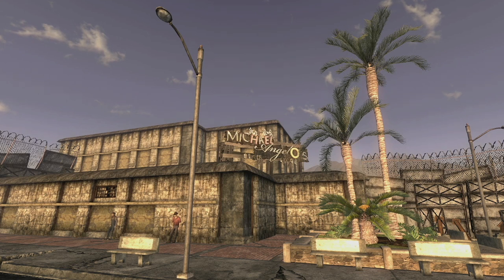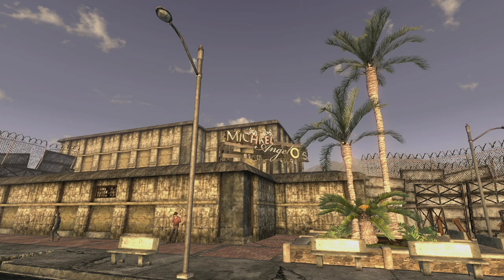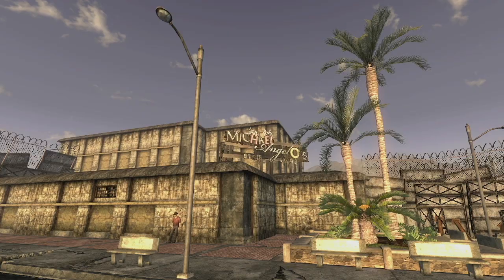Now, there is a fun quest with Michelangelo where he'll send you to different parts of the Mojave Wasteland to take pictures of different signs in order to give him inspiration for his artwork. Also, this museum is based on the real-life Neon Museum located in Las Vegas. So, like many other places in Fallout, it's a real place in real life.